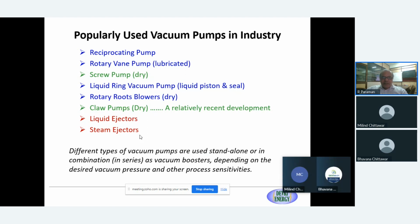Similarly, there are certain constituents, especially in the petrochemical industry, which tend to polymerize at certain temperatures. So once again, we have to ensure that the temperatures prevailing in these dry pumps are higher than the polymerization temperatures of some of the constituents of the gases which may be evacuated. Okay? So there are a lot of issues involved in this.